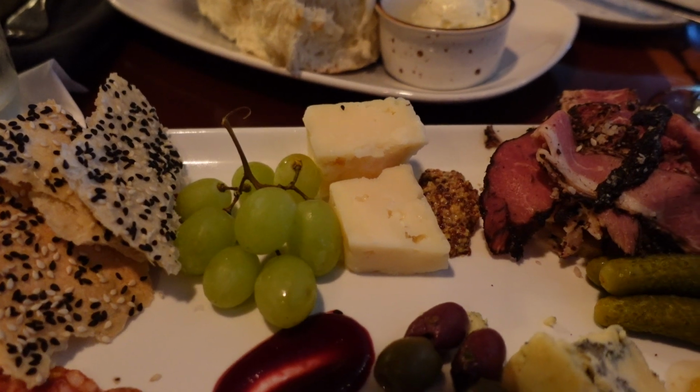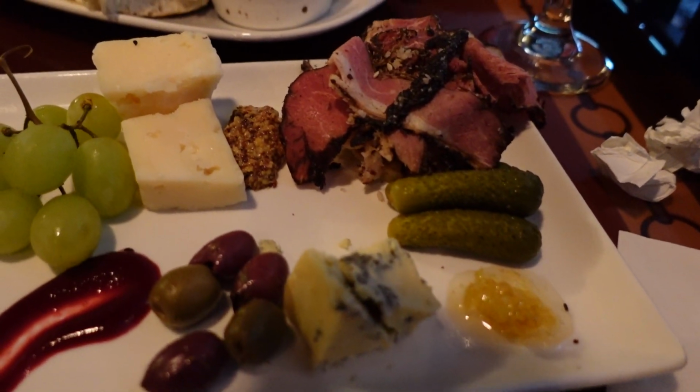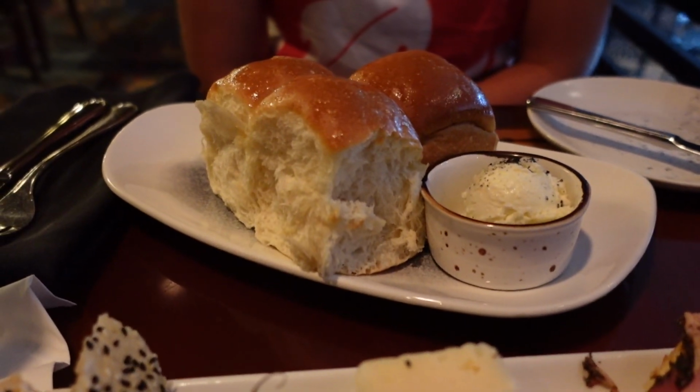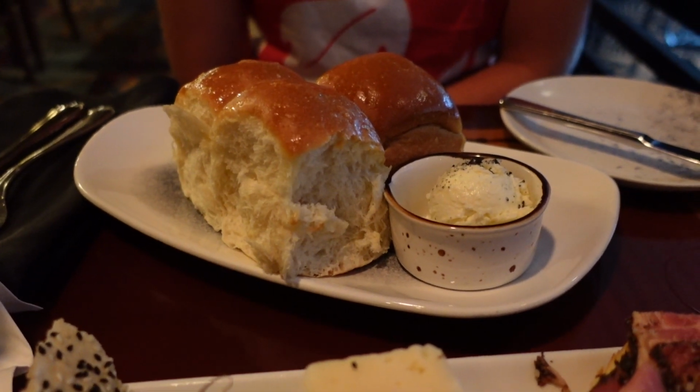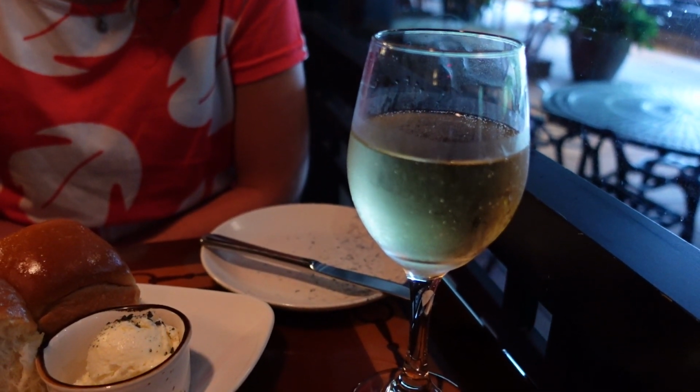We've got the bread, looks like prosciutto, grapes, some sort of hard cheese, stone grain mustard, Kalamata and regular olives, blue cheese, honeycomb, pickles, pastrami, and then from the house, we got some Parker rolls with butter with lava salt, and then Christy got her Moscato that she loves to have.